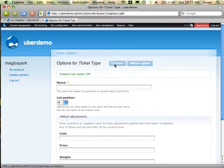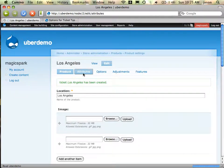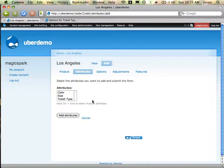Great, so now we have this new option here, or attribute. Now if I go to attributes, I'm going to add an attribute, and notice I get all three options again because I haven't selected anything yet. Before we covered size and color, but we only want ticket type for tickets. We don't want to have a large or a green ticket. It's just ticket type, okay?